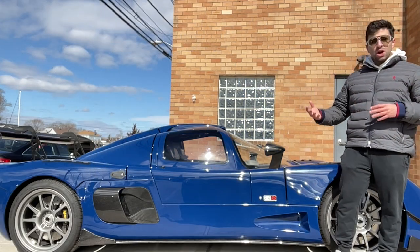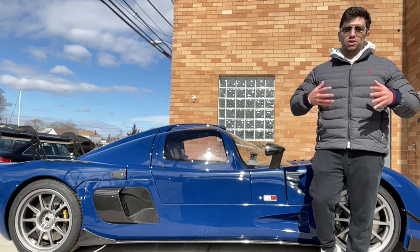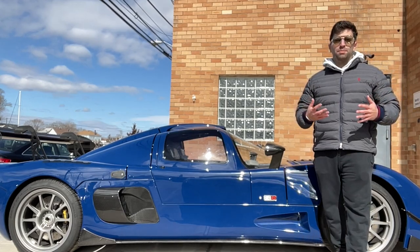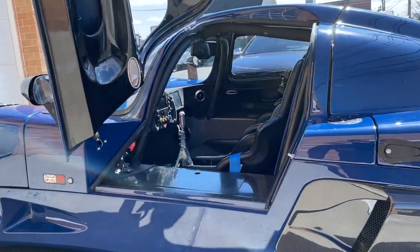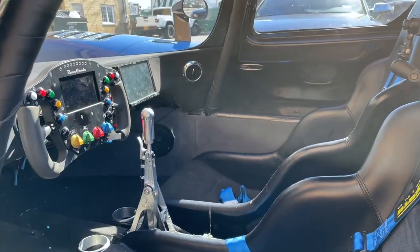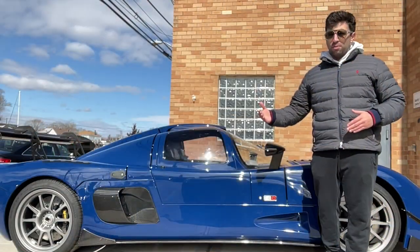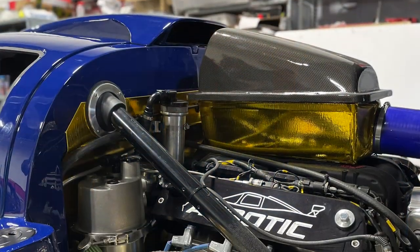Now, if you don't know Ultima, Ultima builds and sells kits to cars for customers, and all of these cars that end up being built are absolutely wild. And this car parked behind me started its life as a 2014 Ultima GTR, but with Ultima's new model, the RS, this car has now since been rebodied to become that car.